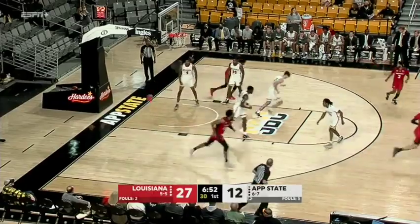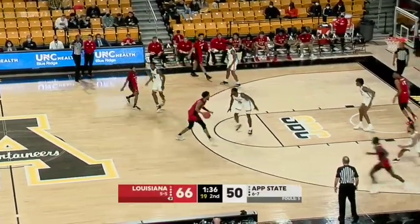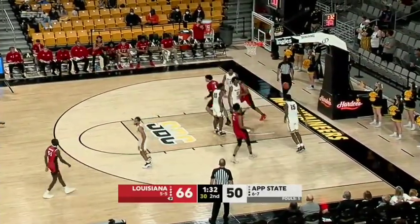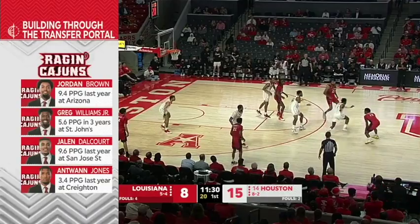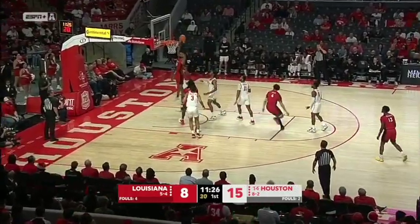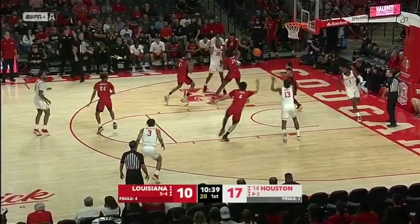Brown, he can go with the right or the left. The top two bigs in the conference. They are big and they're long. Brown going to work, gets it to go. Yeah, Bob Marlin was talking about he just needs to get more comfortable with who he's playing with. And there's an offense. Arizona now, one of the best teams in the country this season.